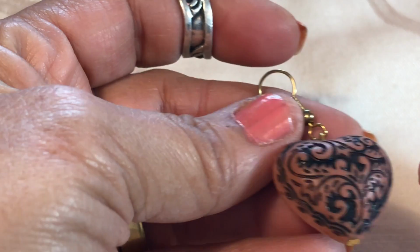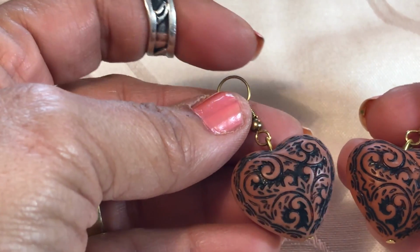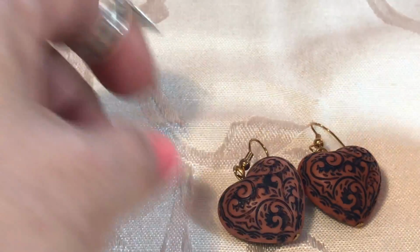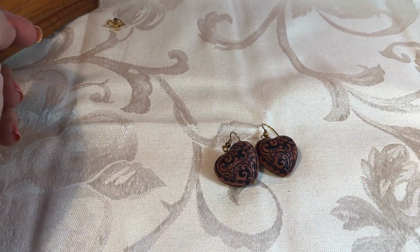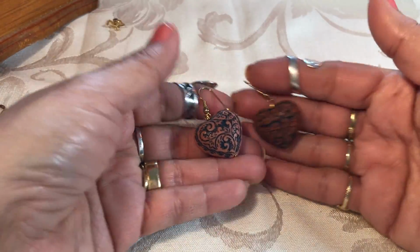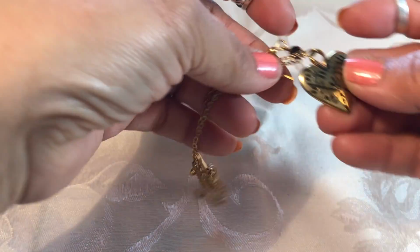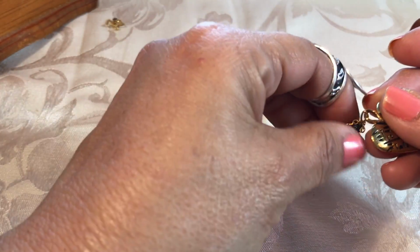All right, then these earrings were interesting too. When I first saw them, I thought they were Halloweenish. They looked very goth, and they kind of looked orange, but they really aren't. They're more of a rose color. Puff hearts. So those are really nice too. Okay, and then here's another heart earring.